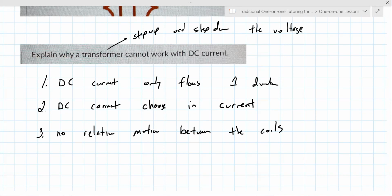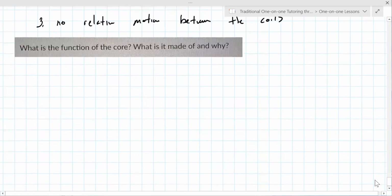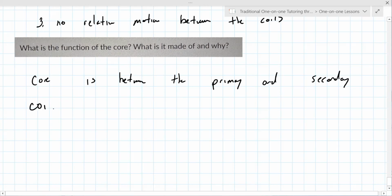Okay, the next thing, and I guess that's probably the last, is to talk about the function of the core. The core is what is between the primary and secondary coil. So that's the first thing we'll start with: the core is between the primary and secondary coil. That's the first thing we can talk about.